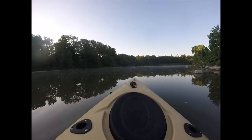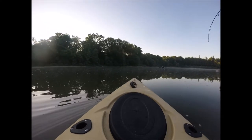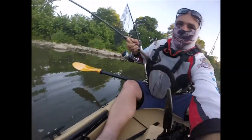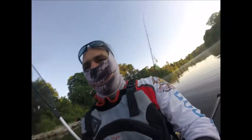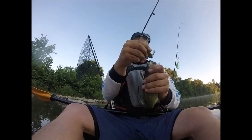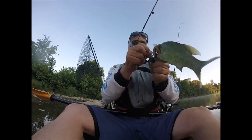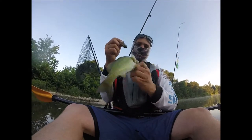Fish on. Yeah, baby. Tiny itty bitty little smallie. Camera popped off, but that's number one, baby. Just an itty bitty little smallie, but I got him.